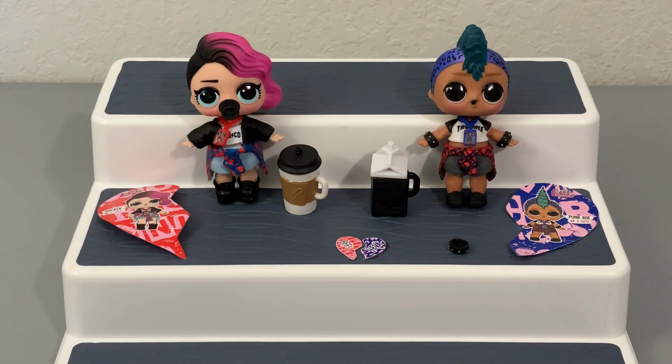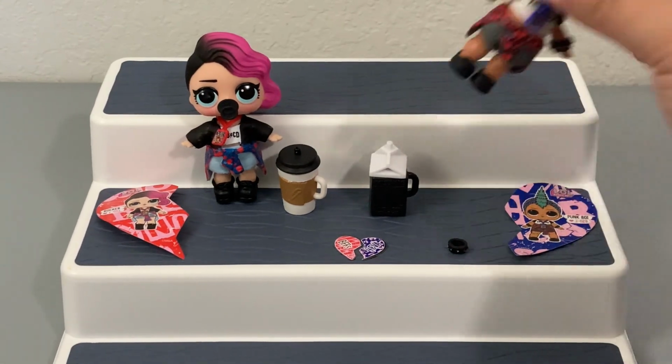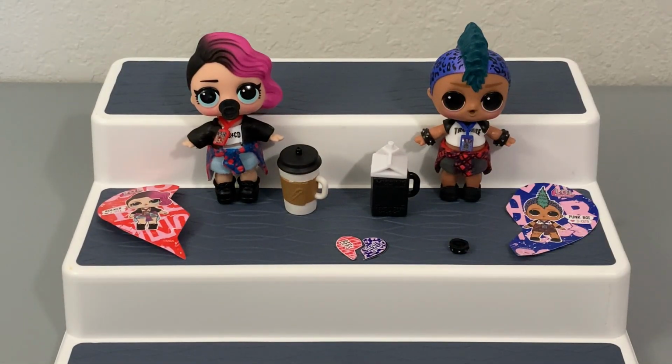On him, everything fit really well. Everything went on super easy. I will say one of my things about the early LOL boys is that the shirts always come out to look like crop tops, and I'm definitely here for it. I really do like him, and I don't have many boys in my collection, so I'm glad to add him to it. Now we'll move on to Rocker.